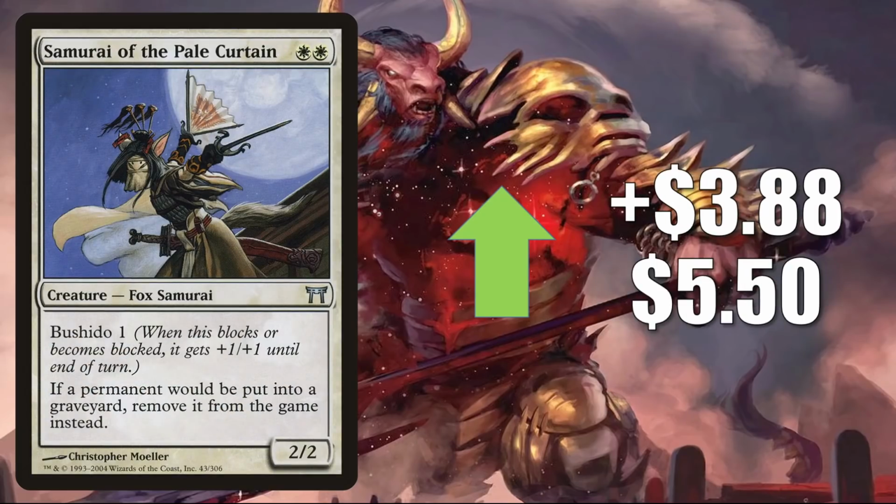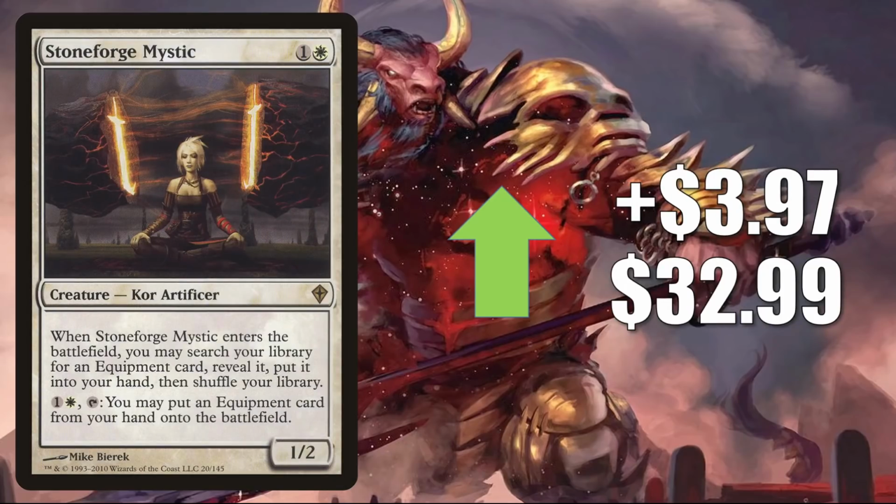Samurai of the Pale Curtain, this goes up $3.88 to $5.50. Commander Ranar the Ever-Watchful builds will use this. That is the front-facing Commander from the Kaldheim Commander deck Phantom Premonition. Samurai of the Pale Curtain combos with Ranar as well as Altar of Dementia, or Ashnod's Altar, or Phyrexian Altar, take your pick.